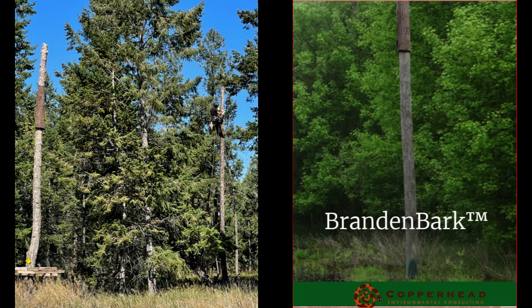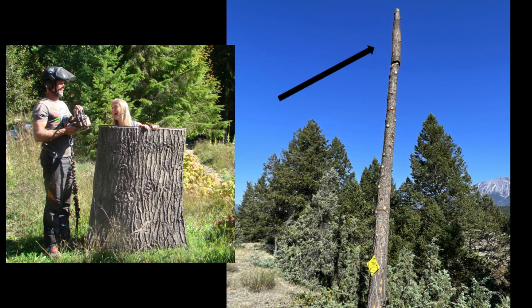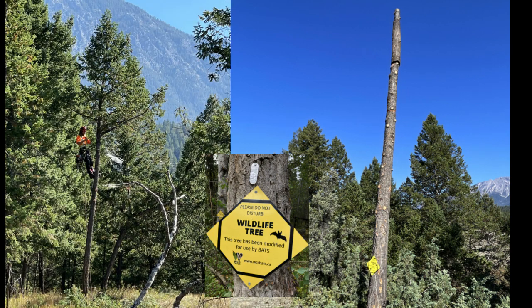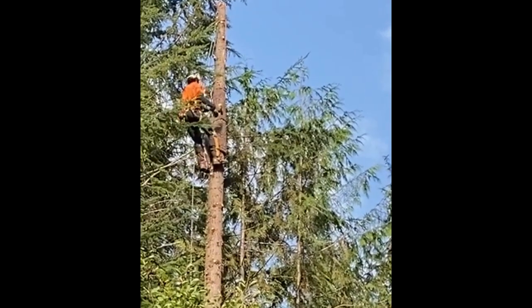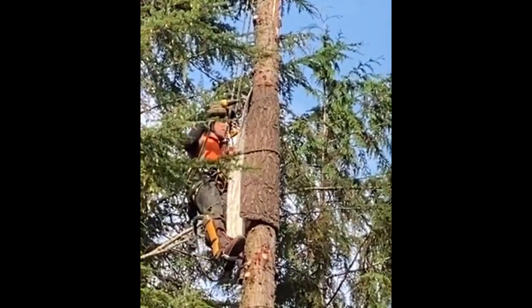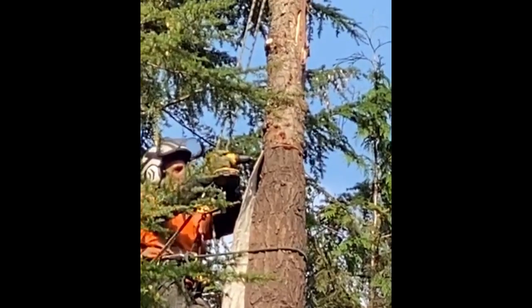We used Brandon bark, which is a fake bark polymer, to wrap around young trees. We did this in the Edgewater Nature Trust BC property. Young trees do not naturally offer the crevices that bats need to successfully raise young. We are therefore essentially creating fake old growth trees by wrapping the Brandon bark around the tree, creating a cavity of varied microclimates for bats to roost within.